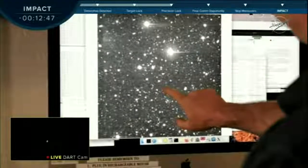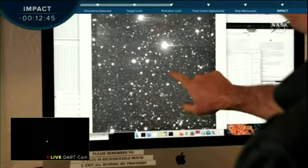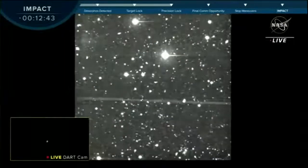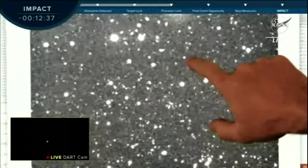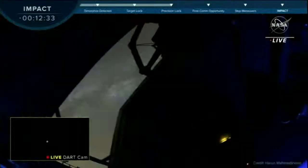And so you have essentially a fixed star field here. All the white dots are stars of different brightness, and moving through this field is Didymos and Dimorphos, which again, we can't distinguish them as discrete points of light, but we have that small object moving through the field of view. So after impact, we will then be able to go back and start observing intensely, looking for those mutual events, those eclipse events of Dimorphos passing in front of and behind Didymos.